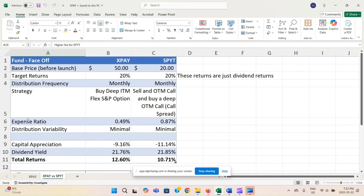So we have looked at the returns previously. Now I'm just comparing the basic features. So the base price for these two funds was $50 for XPay and $20 for SPYT. That is before they launched, set when they designed the fund. And target returns was 20% for both of them, and that is common. And distribution frequency is also monthly for both of them.